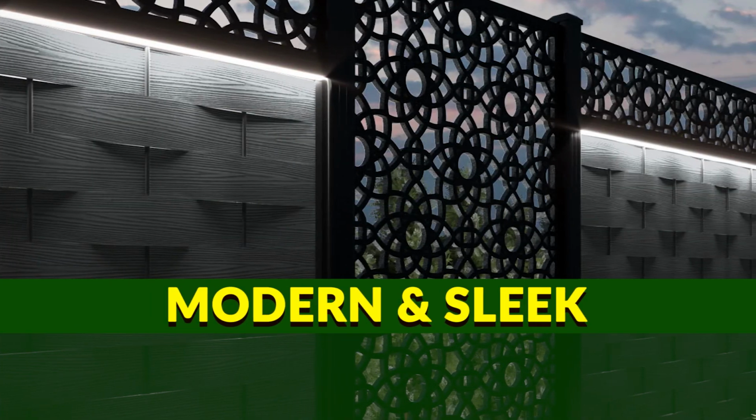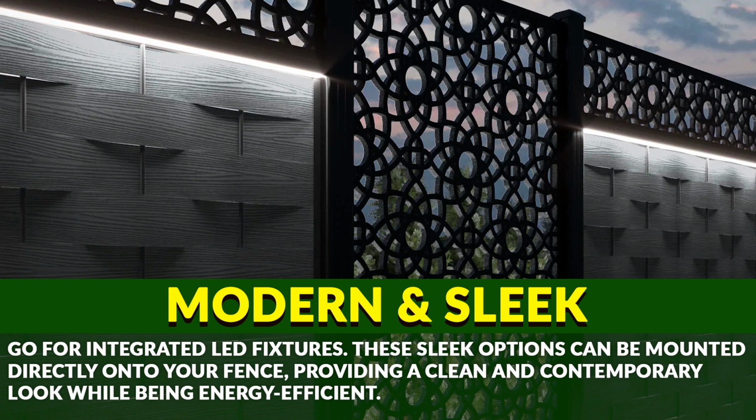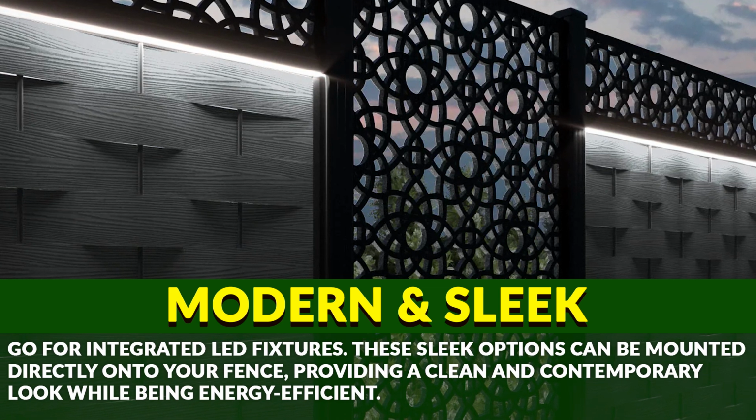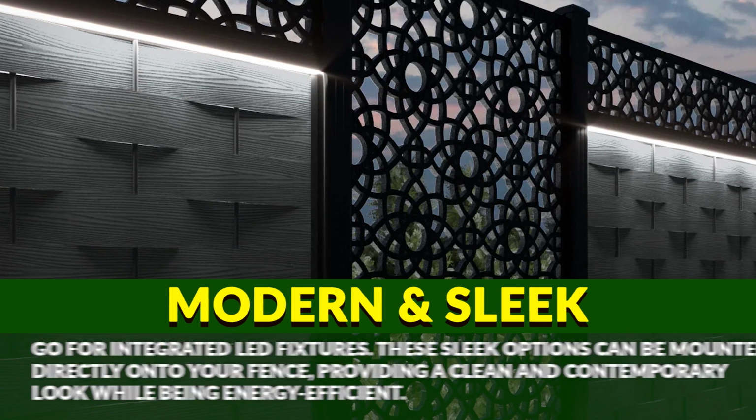Next, if modern is your style, go for integrated LED fixtures. These sleek options can be mounted directly onto your fence, providing a clean and contemporary look while being energy efficient.